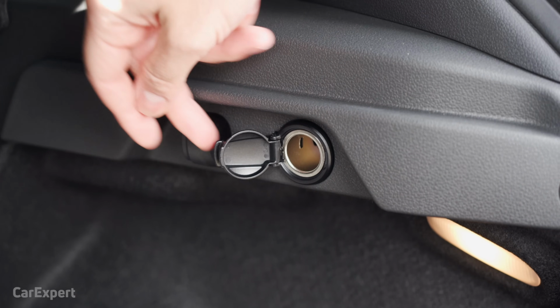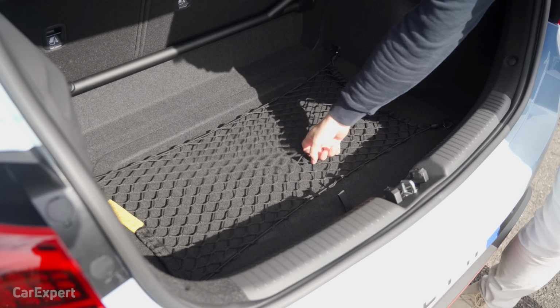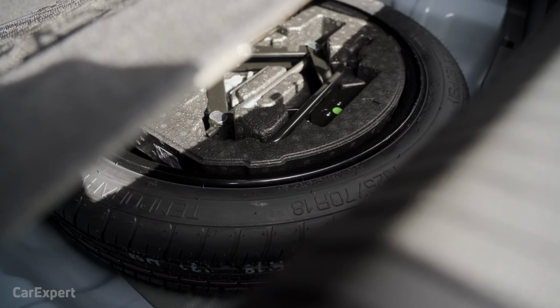But you've got a 12-volt outlet off to the side, hooks up the top here, a net to hold your cargo down, and then beneath the cargo floor you have a space saver spare tyre. Have a look at that.